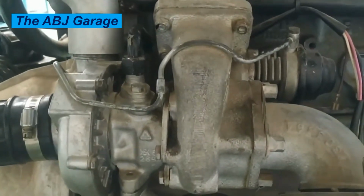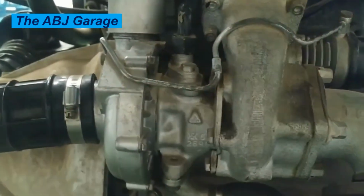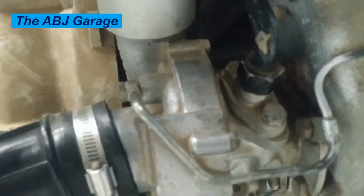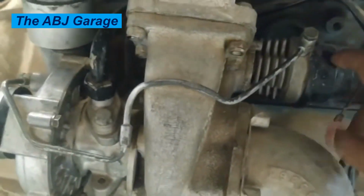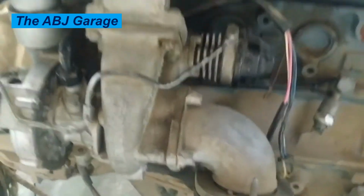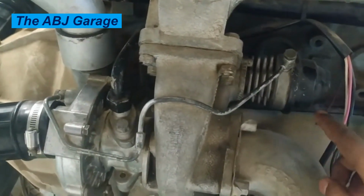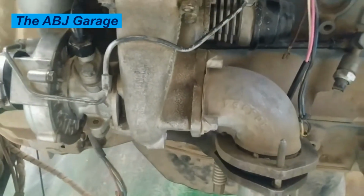In order to eliminate that problem, we have a Wastegate mechanism that is operated by pressure from the intake side. Pressure from the compressor side will be used to operate the Wastegate valve here. This is the Wastegate actuating mechanism. What the Wastegate mechanism does is bypass some of the exhaust gas coming toward the turbine wheel and prevent it from passing through the turbine wheel. That is the function of the Wastegate.